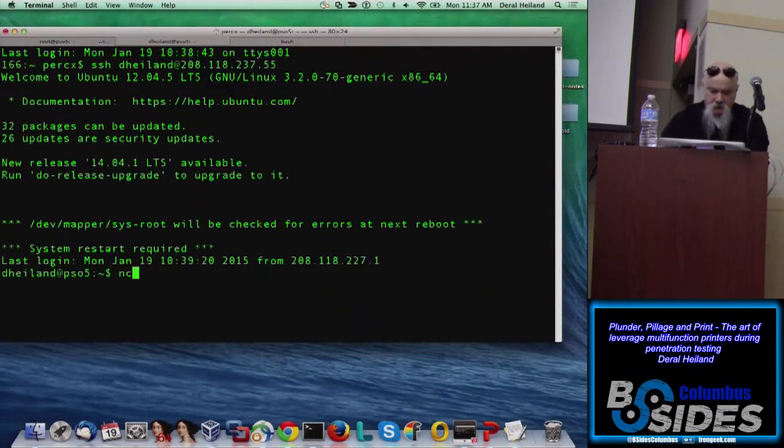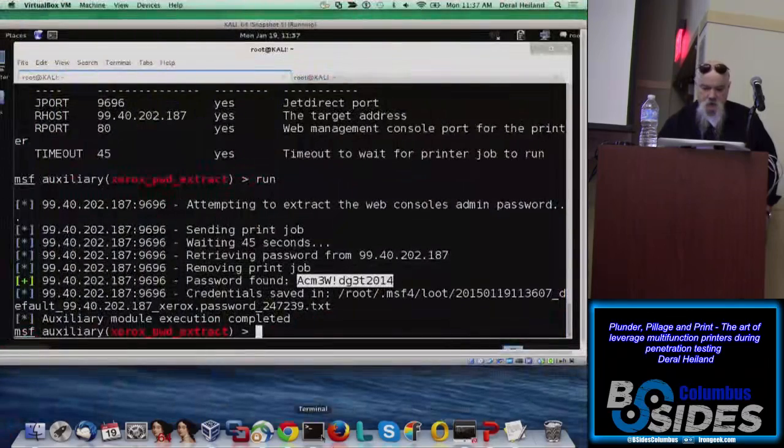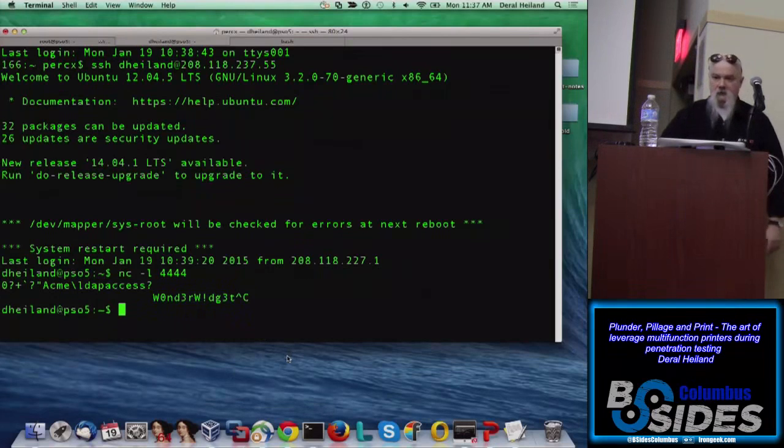Here, if we fire up netcat, that's 444. Target device. We do an LDAP lookup, search. And voila, we've got the Active Directory domain, Active Directory username, and Active Directory password in plain text. Now we kill this before you hack me.